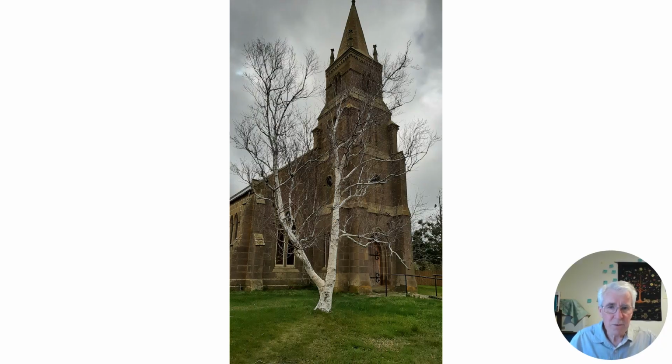The Uniting Church is on the highest hill in town. It was originally Presbyterian, although to be more particular, it was the Campbell Free Church. It was built in 1856, but the steeple soon collapsed in a storm and had to be rebuilt.